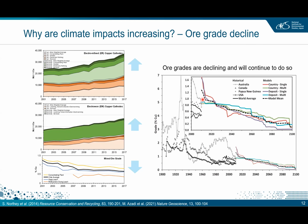Another important factor is the decline in ore grades. The figure here shows the energy consumption associated with copper production in Chile from 2001 to 2017, which reveals that fuel consumption per unit of copper production has increased by 100% and electricity consumption by 30%, with a decline in ore grade shown in the bottom figure.